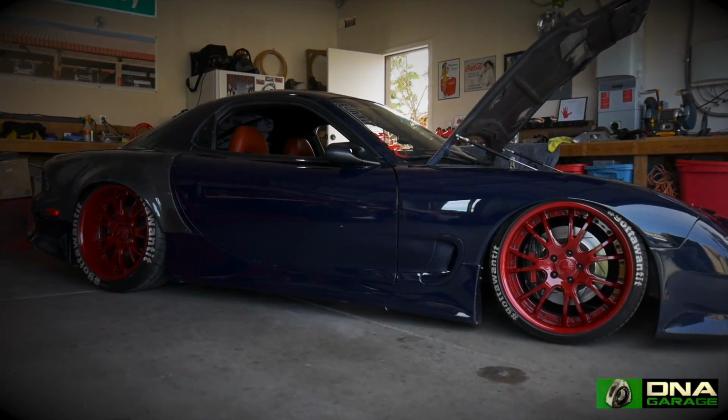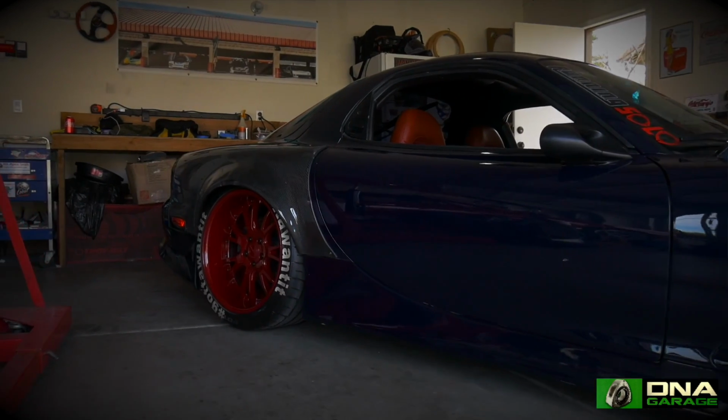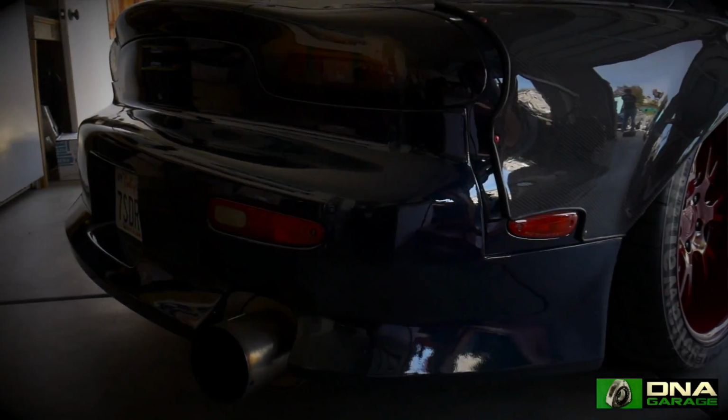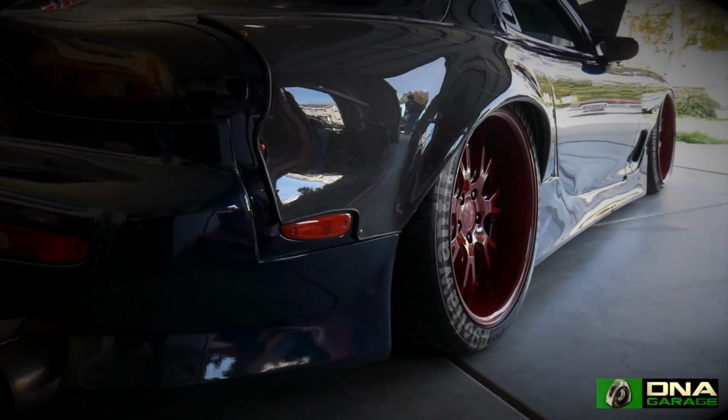Stoptech brakes in the front. It's got WORX GS4 wheels. It has Bridgestone's R11 tires in the back. Seibon hood. It has Vertex USA full body kit. It has Russo garage rear fender flares. It has a red interior, which I ended up doing. It used to be tan, and I'm not a fan of tan interior, so I swapped it to red.